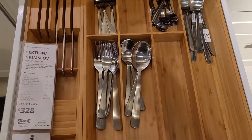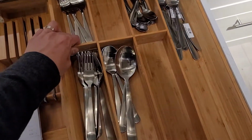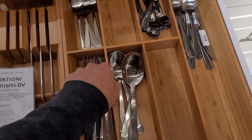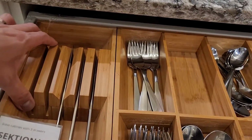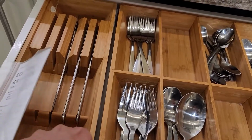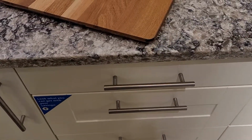These are the bamboo wood looking inserts. I don't know if I love them. I mean, they're hard to beat for the price, but you can see here this one's already kind of cracked. The thing with IKEA though is that it's all cheap, so they're worth it if you're not looking to build one, and you're going to get the use for what you spend. Likely, I'll probably build my own.